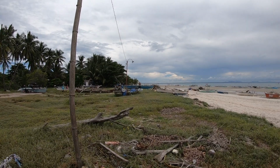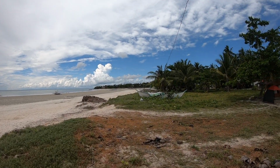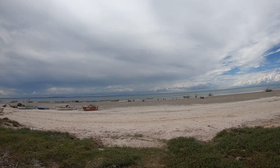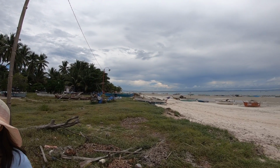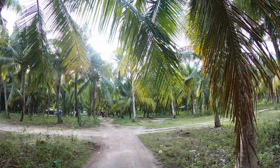I'm sure there's a way you can pay some money and keep your boat on this beach. Problem is getting it out at high and low tide. These guys all have a bunch of buddies. It takes six guys. They lift them up and they drag them down the beach and go fishing. There it is. Little public fishing beach right here on Bantayan Island. There you go.